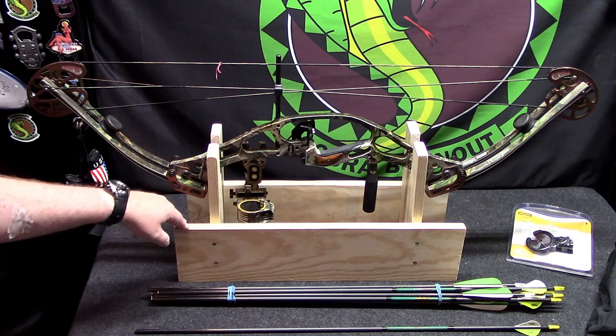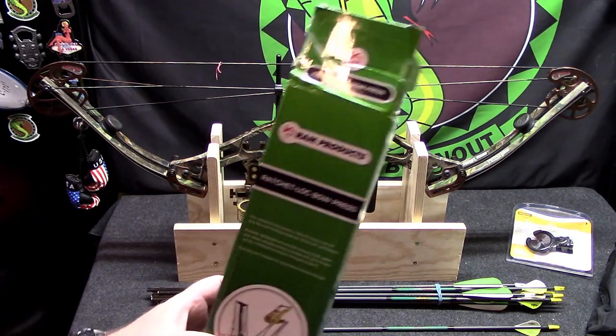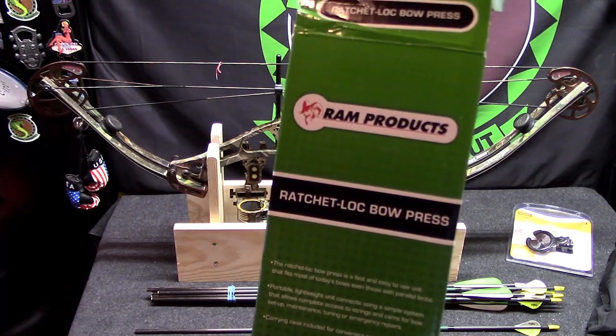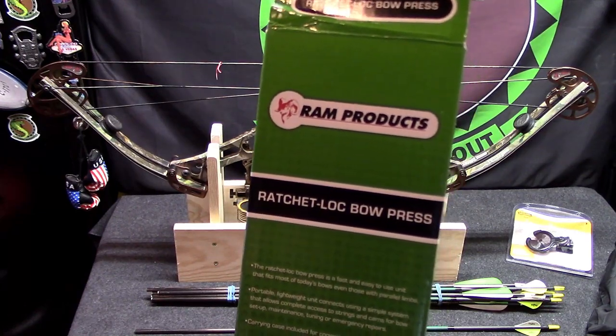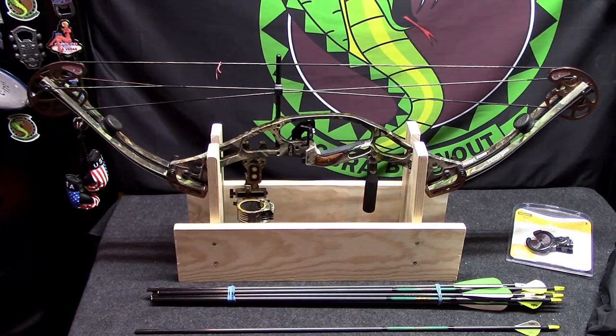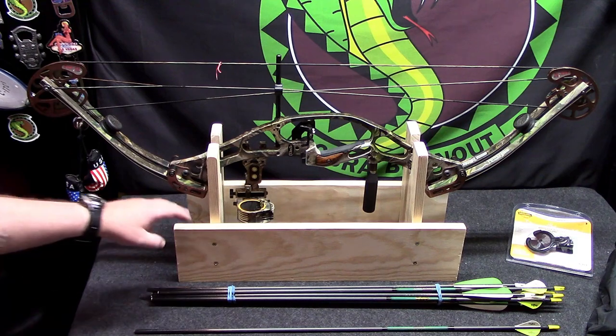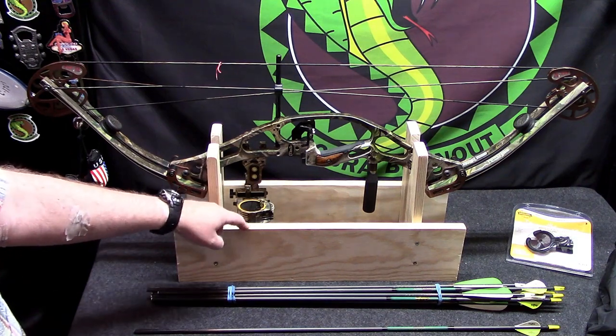I did build this little bow cradle because I don't have a bow press. Those things are expensive. What I do have is one of these Ram Products ratchet lock bow presses, and that's what I used to put them on. It worked fine. You just got to be careful with that ratcheting system. I'll give you an up close look at this little project here.